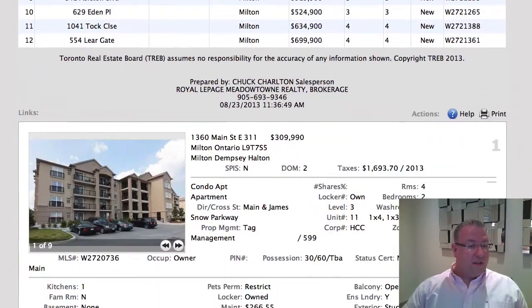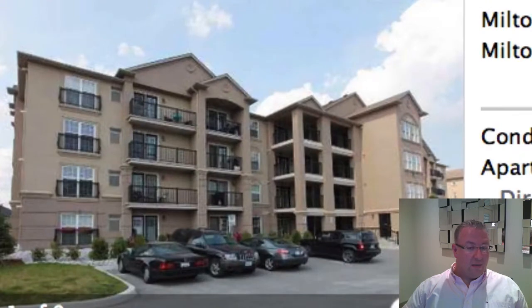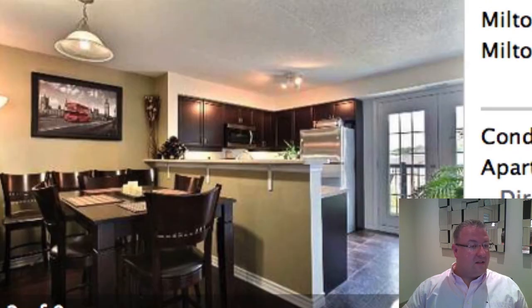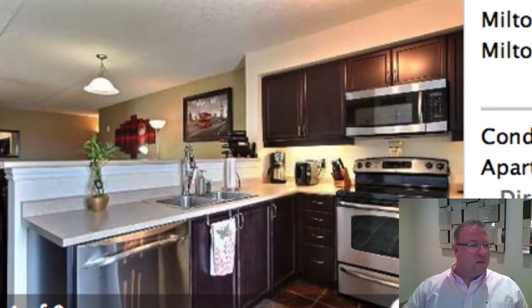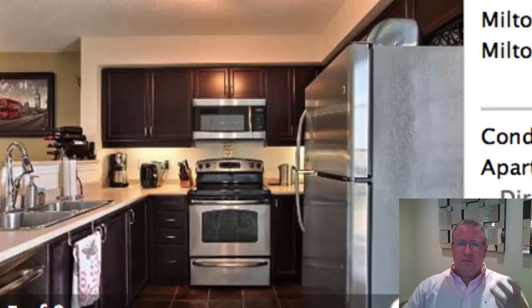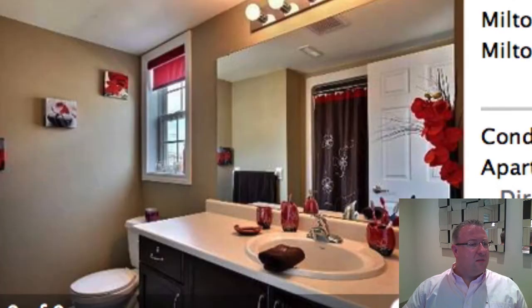So we're going to start off with 1360 Main Street, number 311. 399 is the price. It is just over 1,000 square feet. It's called a Windsor model. Pretty classic floor plan. You've got good looking floors here. The photos really bring out the nice rich color in this home. So I do appreciate what they did.